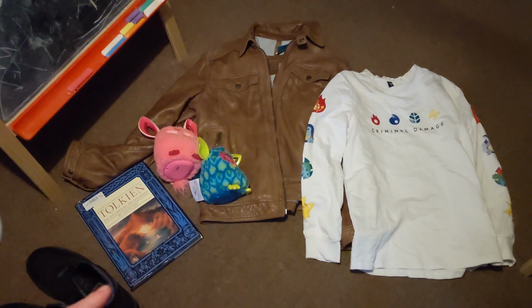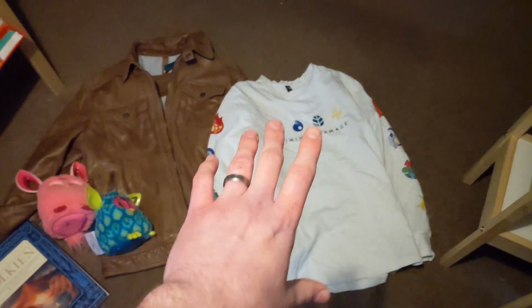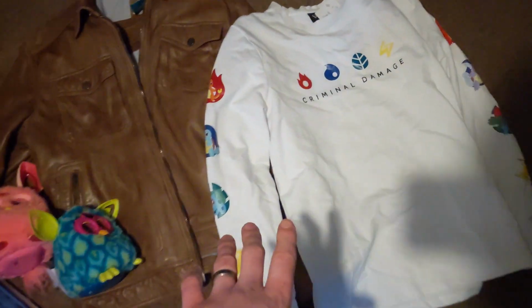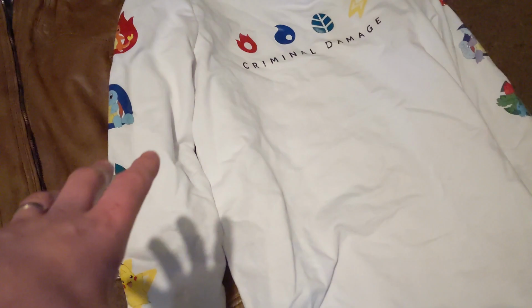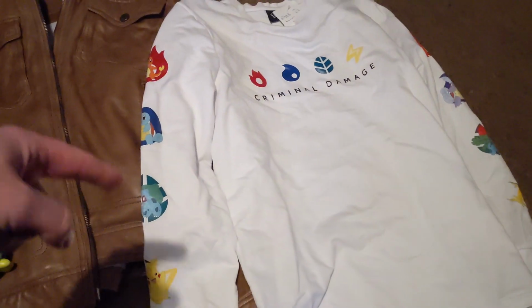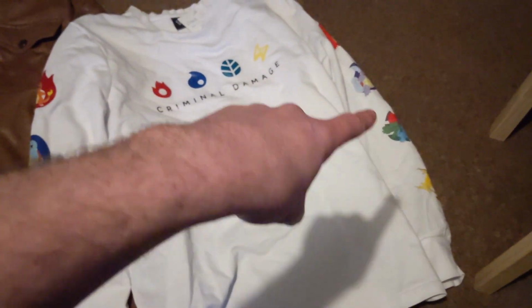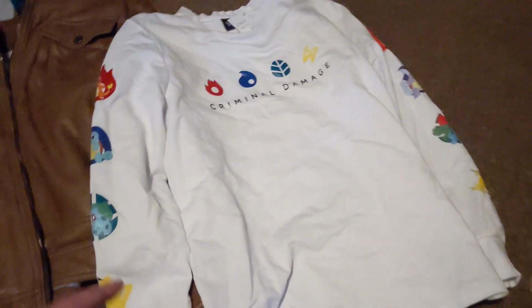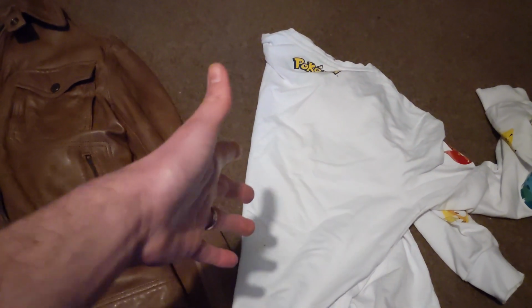So it's Monday, and this is an update as to what I've bought so far. Going backwards in time, the Criminal Damage shirt was from a charity shop. I paid $4.99. I've not seen this particular one, but you've got the starters plus Pikachu on the right arm, and then the second evolution on the other arm. Criminal Damage is a good brand. $4.99, Criminal Damage, Pokemon, decent, can't go wrong, surely.